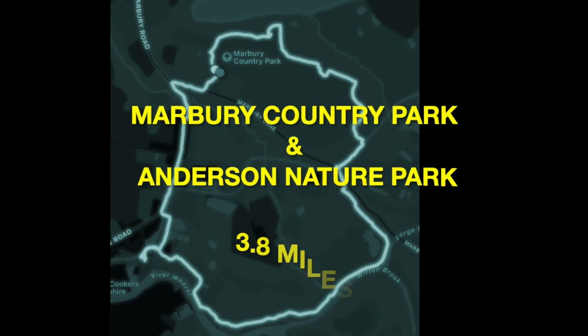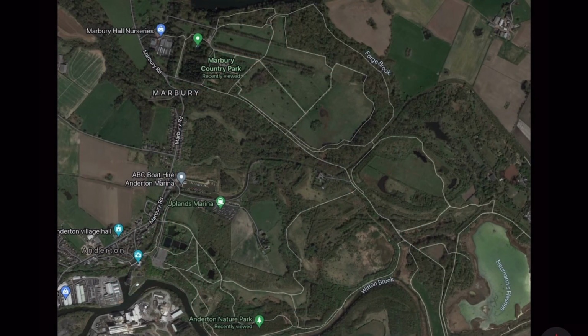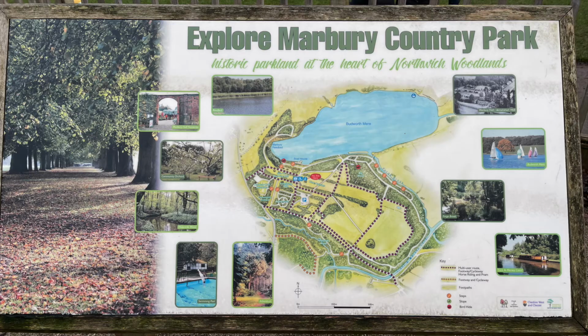Marbury Country Park and Anderton Nature Park. Last weekend we decided to combine two short walks for a slightly longer walk. The first walk was around Marbury, which official guidance says is 3 kilometres or 2 miles, and then the Anderton Nature Park, which is set at 4 kilometres or 2.5 miles.